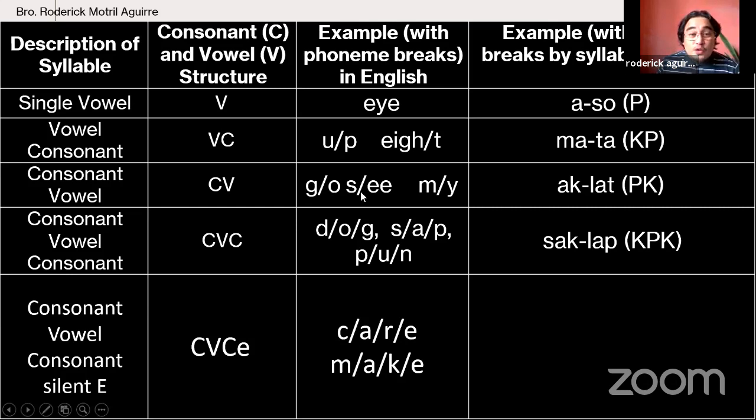Dapat hindi pa yan goose pala. Go and see, dalawa palang word yan. Go, see. Aklat, AK. Sa vowel po naman, sa consonant vowel CVC pattern, we have the dog, sap, and then pun. Sana naman sa Filipino naman ay pantig na sak. Okay, CVC po na. O kaya la. Consonant vowel, consonant silent naman. O CVC silent E pattern, we have care and make.